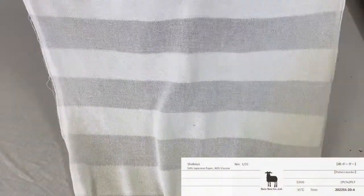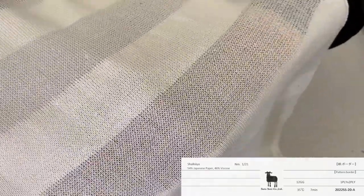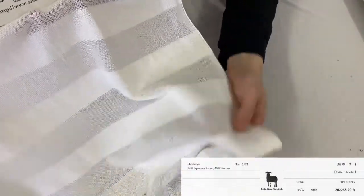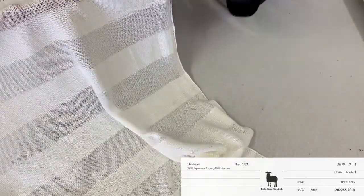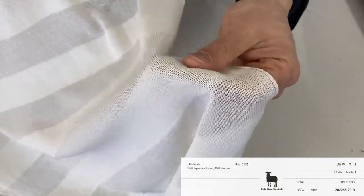Then let's have a look at the stitches. This is a plain stitch of Shalkiiya, with stripes between one end and two ends. In 12 gauge, in the case of one end it can be sheared, but with two ends it's not so much. And this is the combination of Japanese paper and viscose. It would be quite a nice combination because Japanese paper is quite dry. Some people say it's too dry on the skin. So if you twist it with the viscose, it gives a nice hand feel. I mean, just comfortable on your skin.